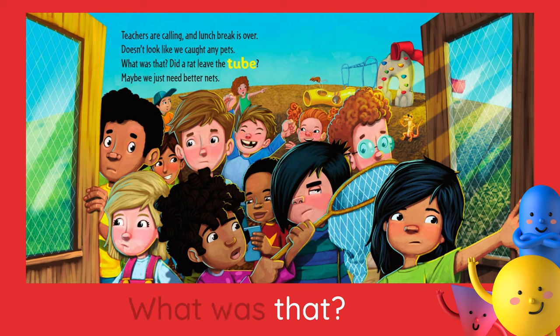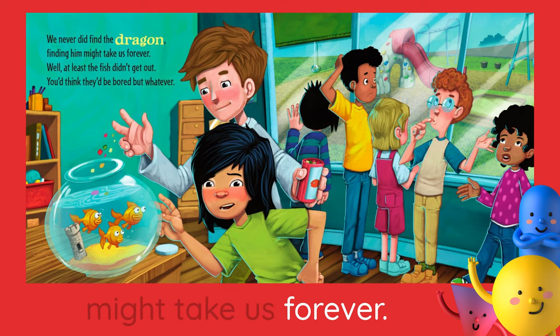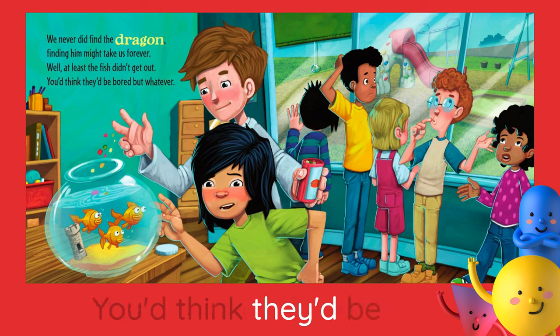What was that? Did a rat leave the tube? Maybe we just need better nets. We never did find the dragon. Finding him might take us forever. Well, at least the fish didn't get out. You'd think they'd be bored, but whatever.